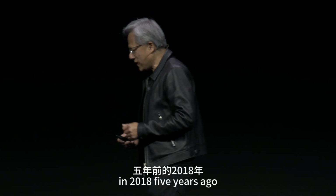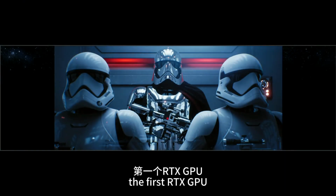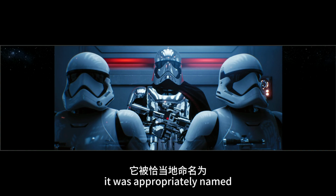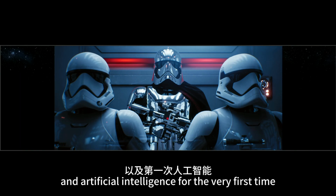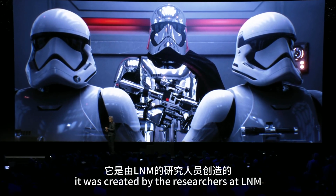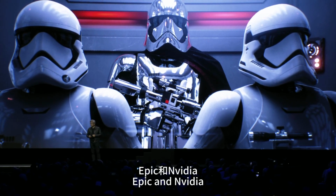In 2018, 5 years ago, this was the showcase demo. The first RTX GPU was called Turing. As you can imagine, we did it on purpose. It was appropriately named to unify computer graphics and artificial intelligence for the very first time. This demo was called Star Wars Reflection. It was created by the researchers at ILM, X Labs, Epic, and NVIDIA.